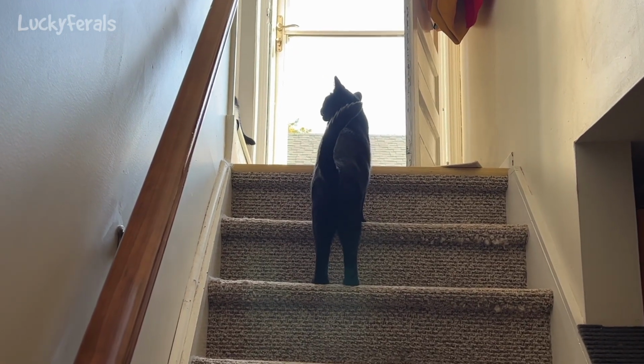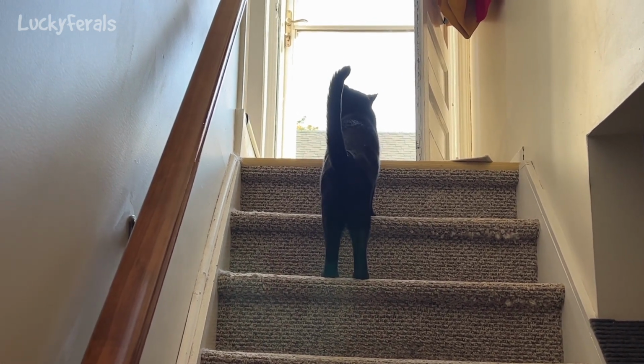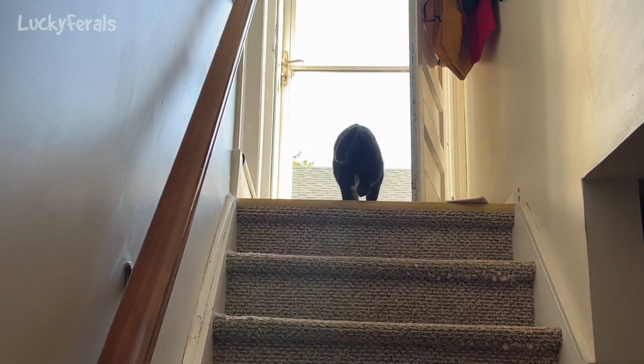Boo hears something outside. I could hear my neighbors yelling. And also, there's been a lot of construction going on next door. They're totally renovating the house next door.